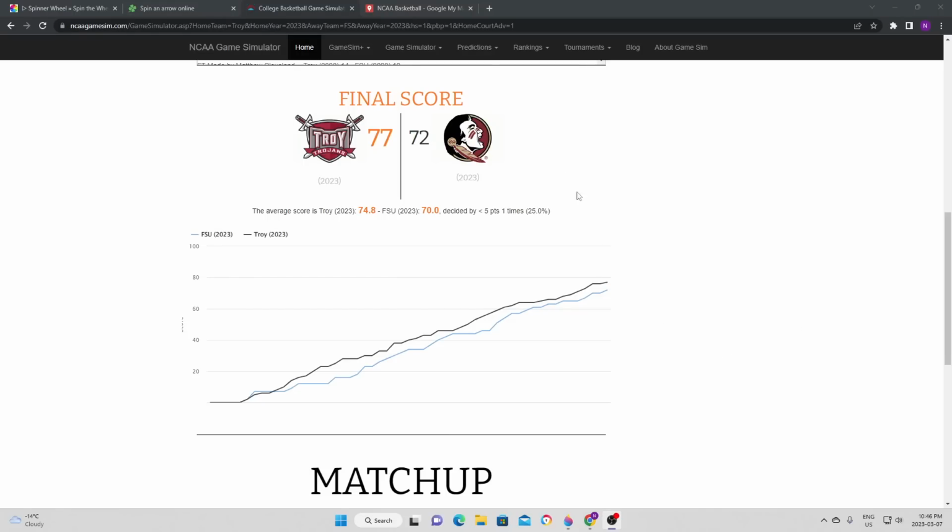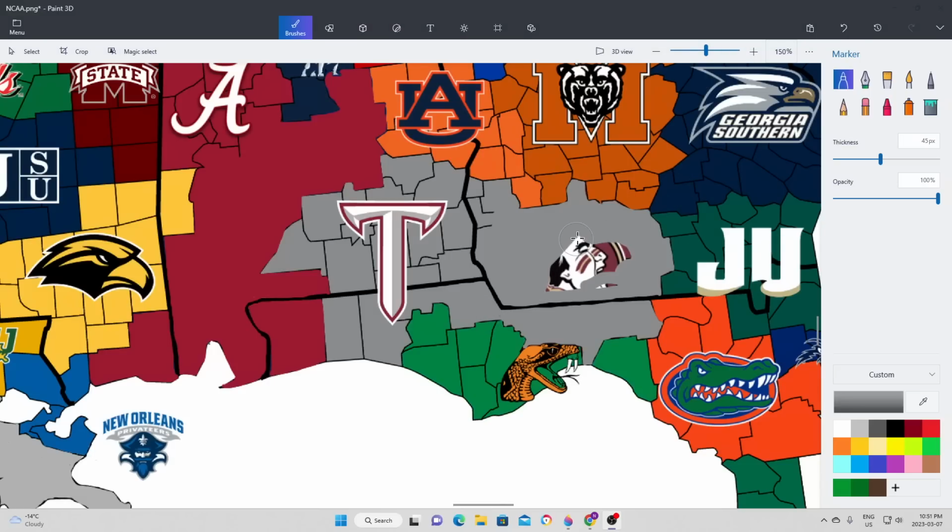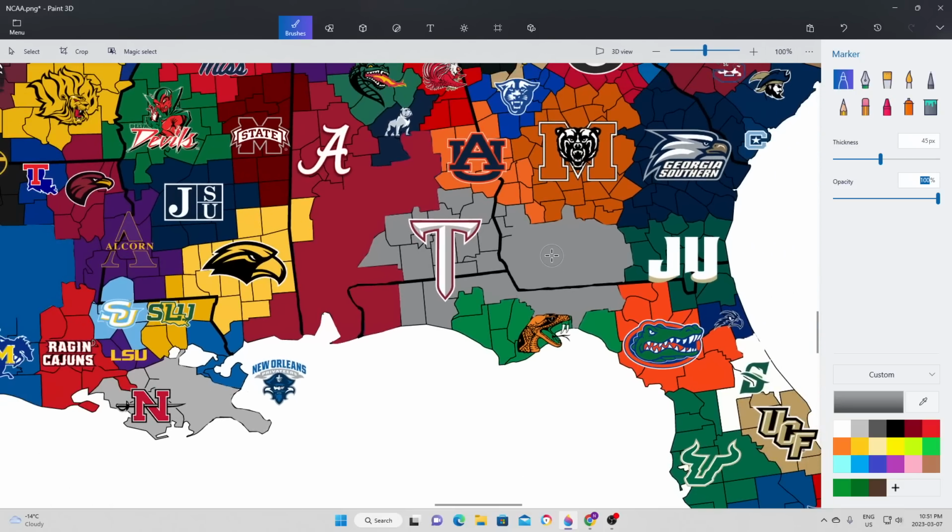And once again, an ACC team is knocked out as Troy does very well to defend their territory and win by 5. And for most of the whole game they were leading as well, which is very impressive by that team. And just like that, Troy, with the upset, pulls off a great game and ends up taking a good piece of land as they expand into Georgia and a little bit more into Florida.